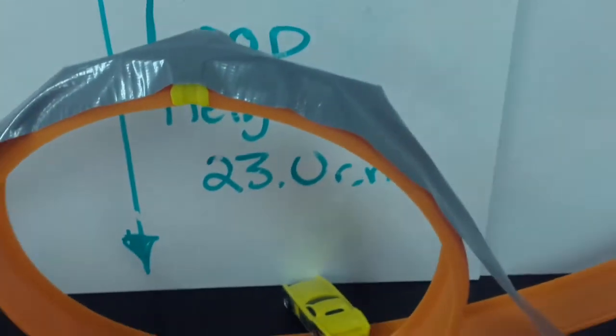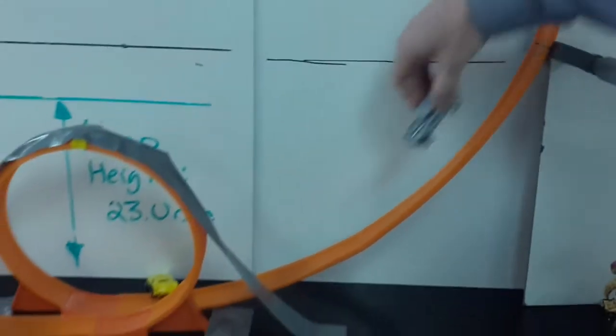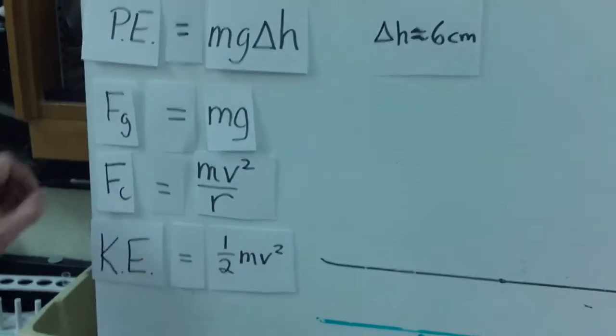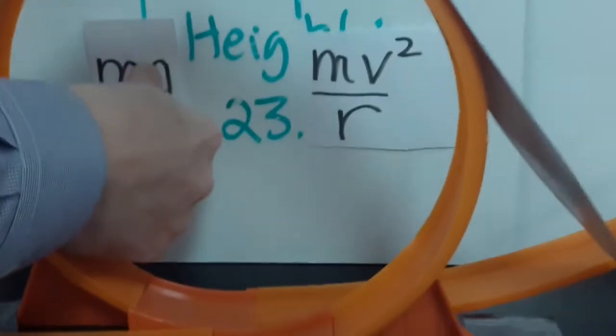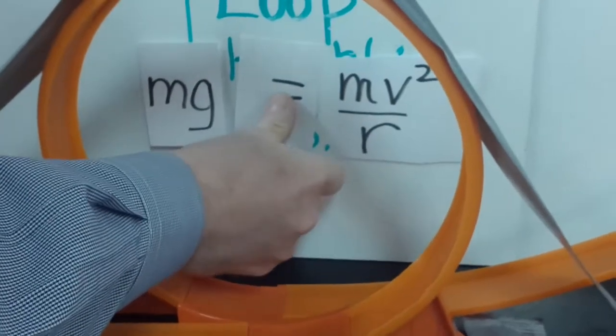So in this observe and explain segment, we're picking up on our prediction where we asked you how high the car had to be released on the ramp in order to make it through this loop without coming off of the track. A lot of you identified what sort of forces and concepts were involved. A lot of you realized that basically the centripetal force was going to be provided by gravity. And so a lot of you concluded that the force of gravity had to be equal to the centripetal force when the car was going in the loop.